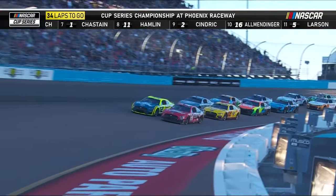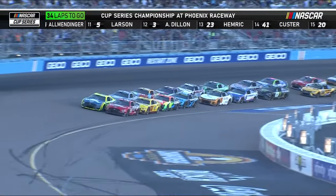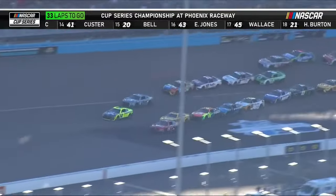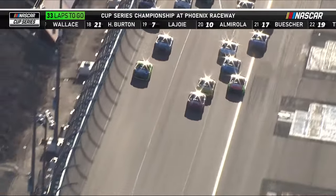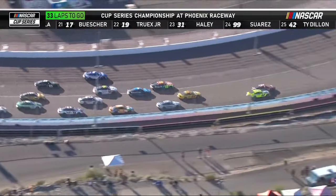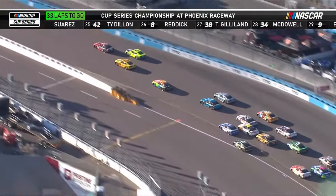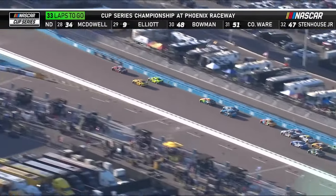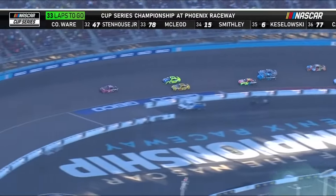Here we go. 33 laps remain in the championship. Briscoe on the inside, Blaney on the outside, and Logano just a row back on that inside line. They all dive down low. William Byron underneath Joey Logano. Oh, Joey got tight right there in the middle of the corner. Briscoe still out front. What a run by the 22 of Logano off of turn two. Man, he really separated himself from the 1 of Chastain right there. Chastain not able to get the run on the 24 he wanted.